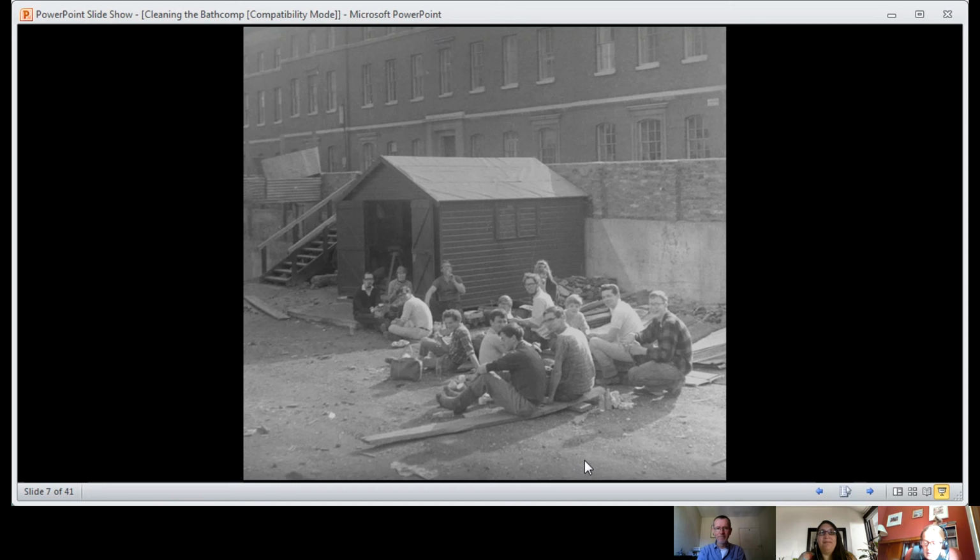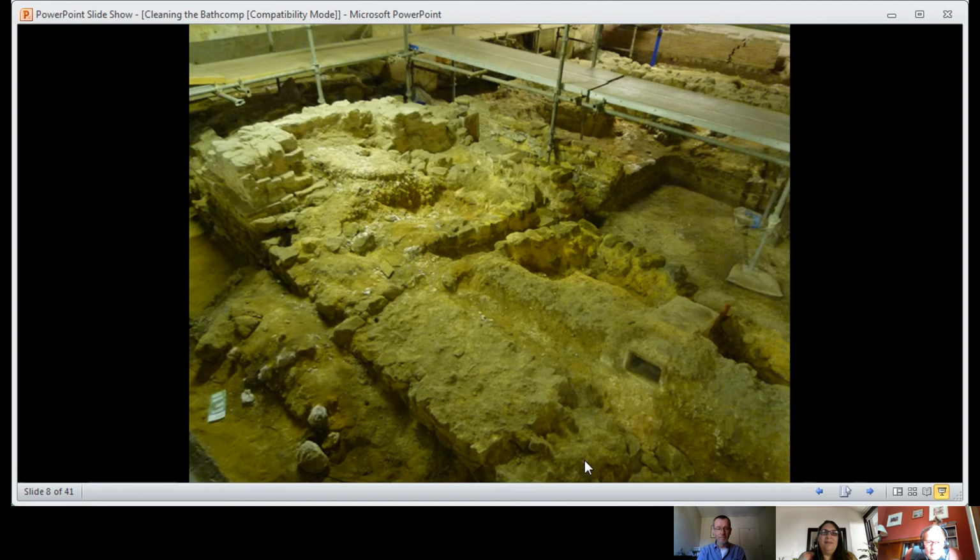And being in the basement of an office block beside a very busy dual carriageway close to the water table, it's these factors that cause some of the problems that we find with the bathhouse. So the 1960s was when the site last saw daylight, and it languished in a basement for a very long time. There was work in the late 1980s. There was more excavation and conservation. But really, from that point, the City of London rather abandoned the site.